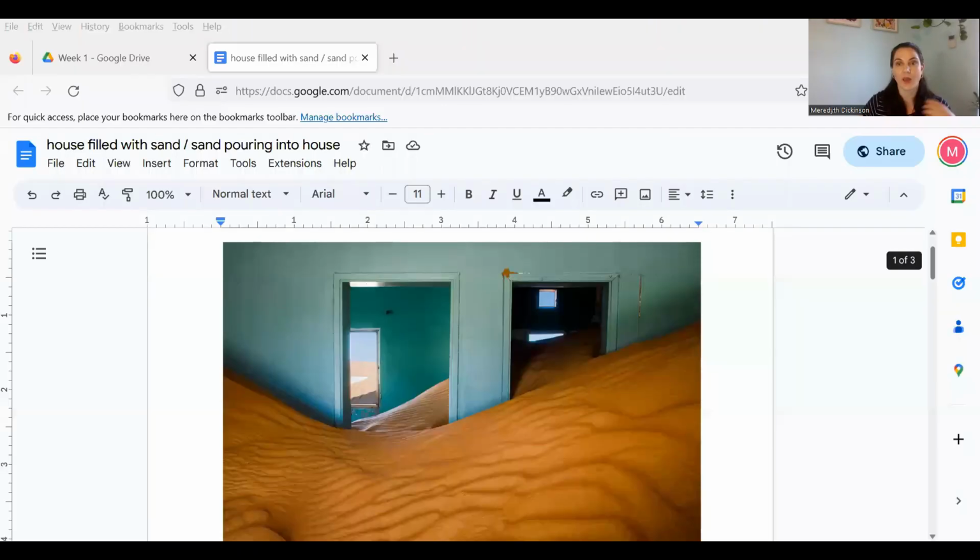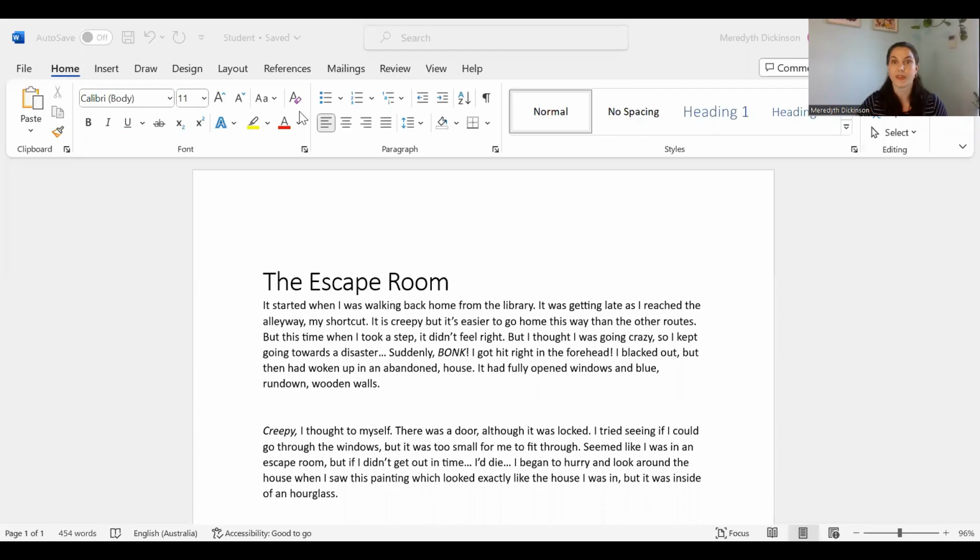My name is Meredith. Today's lesson is suitable for Year 5 students who are applying for the GATE test. It is a writing lesson. I've done a lot of these kinds of lessons where a student looks at a stimulus and I give them feedback on the writing sample that they produced. The stimulus is this one here where we've got the sand flowing into the house. And the writing sample is called the escape room.